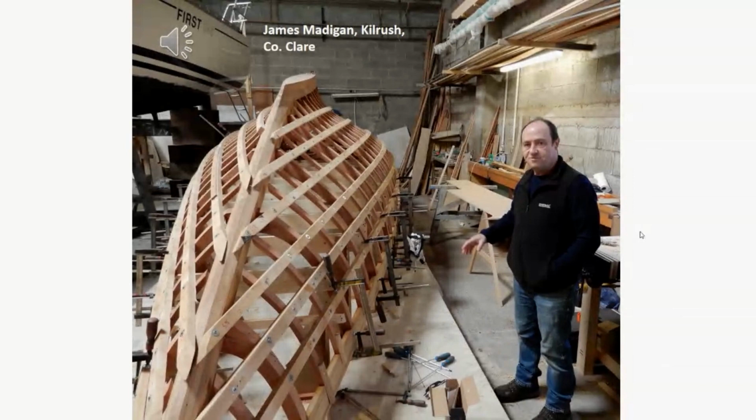And your own father built them, then, yourself, was it? No, my father didn't build them. My father was big into rowing. He's actually an All-Ireland champion rower. Wow. But it was my grandfather's side that was into the curragh building.